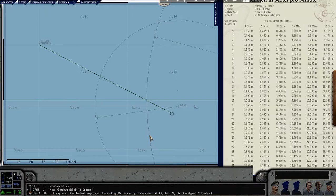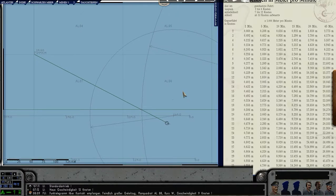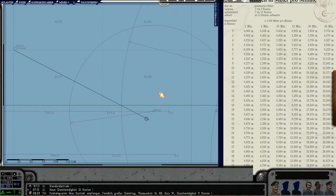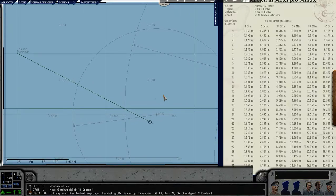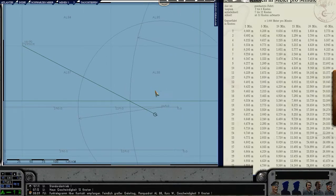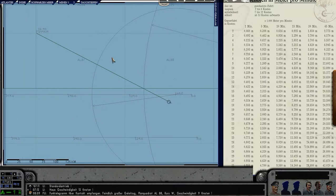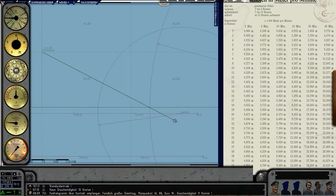Welcome back at the charting table of U80. We just got a message from BdU that there is a large convoy, and I suppose it's the one that we were looking for. It's actually moving in AL88, which is the grid square just north of us. So it seems we have been looking in the wrong place. I've just ordered a course change. In the worst case, the convoy is somewhere close to this corner. So we basically have to go and intercept this corner and then start a new scanning pattern.